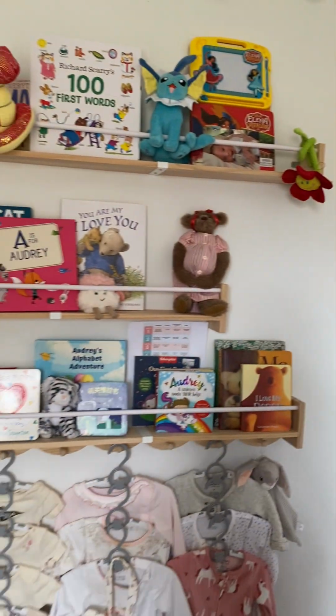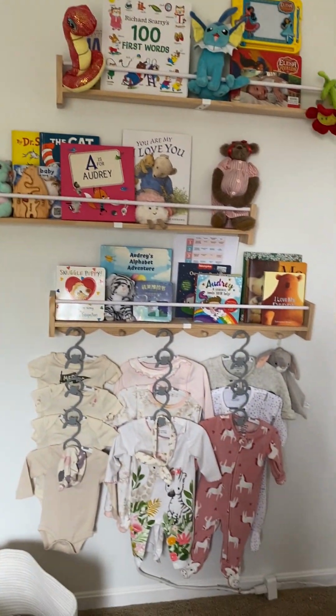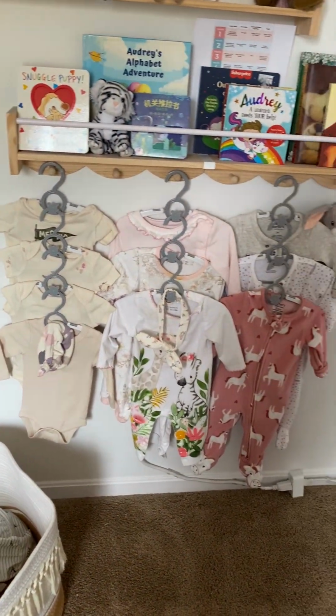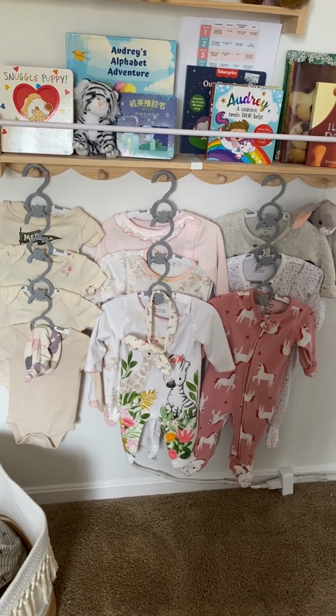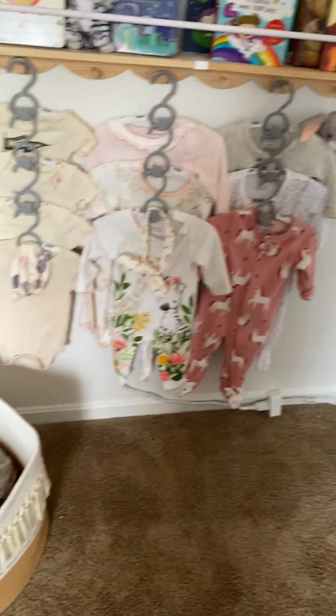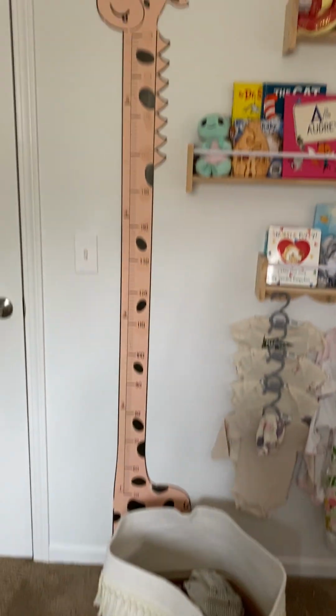And over here we have a bookshelf, and this bookshelf is special because it comes with those wooden pegs which I can plan her outfits. So this makes it very convenient, so I don't have to even go into the closet to get her clothes out. And then there's the laundry basket.